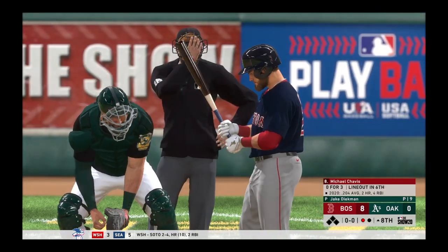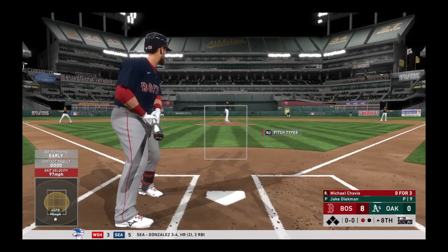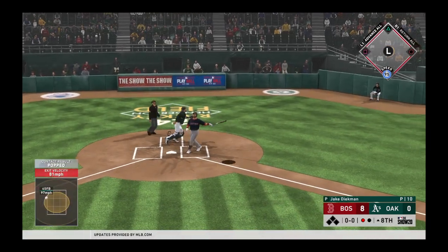He has to put it on the ground. That's part of what makes him successful. In now, Michael Chavis. He's ready. Here's the first offering. Popped him up.